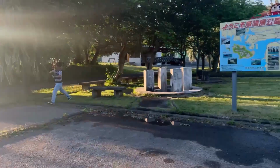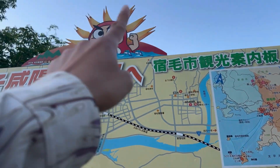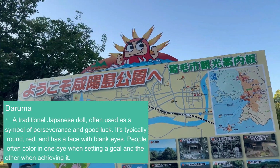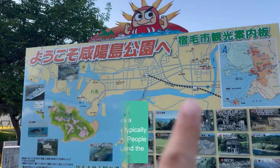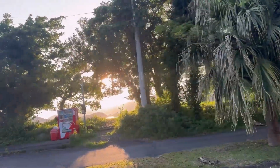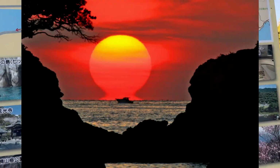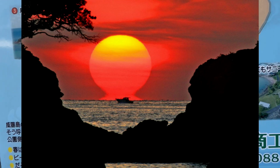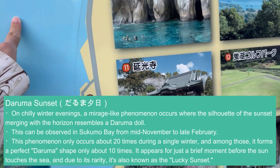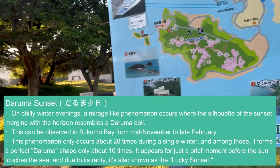And then that character here is called Daruma, with a red body and rounded shape. The upper body is a rounded shape, and the bottom part of the body is also rounded, so it looks like two rounds. This place Sukumo is famous for the sunset, which, it says, is called Daruma Yuhi. When the sun goes down, the sunset looks to have two rounds, which look like Daruma. So that's why it's called that.